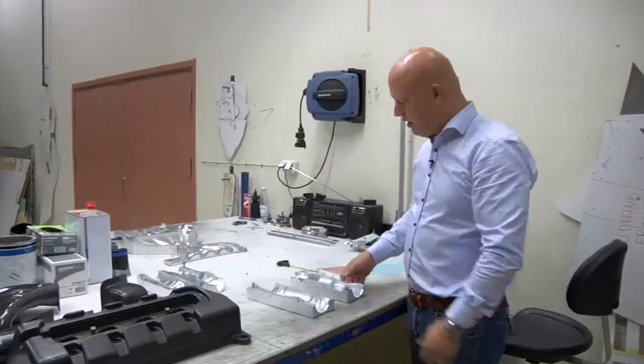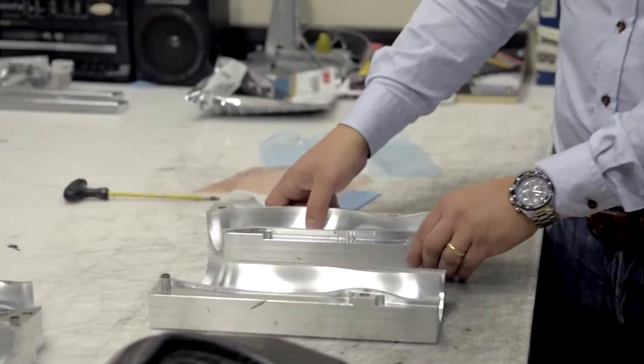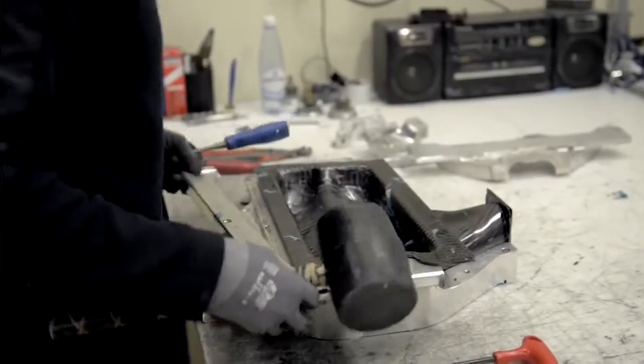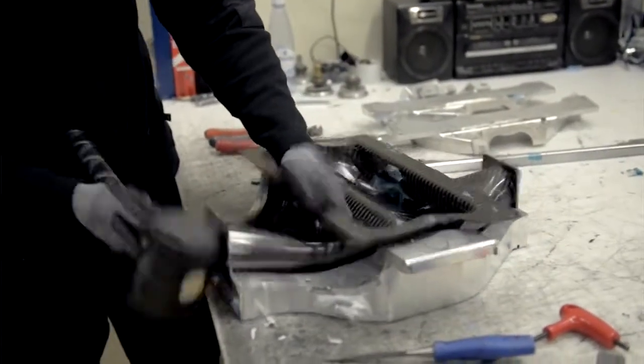So what we're seeing here is something very simple, a tube. It's a turbo piping, and what I have in front of me here is a machined mold from aluminium. Even a simple detail like a tube needs a lot of thought to make it perfect.